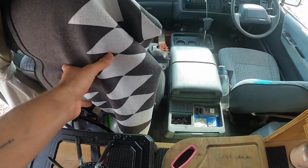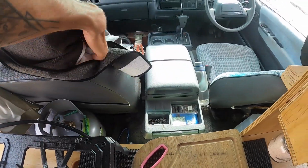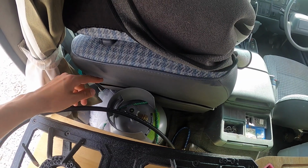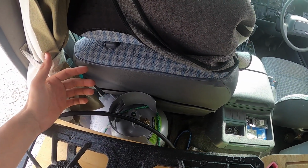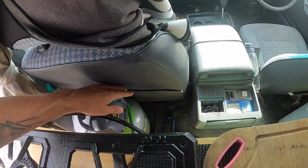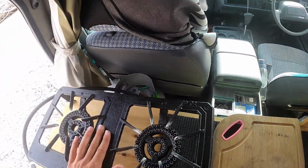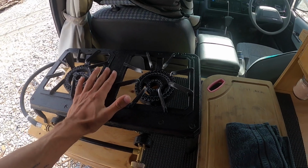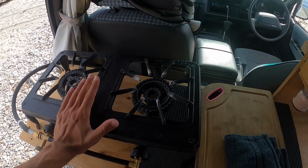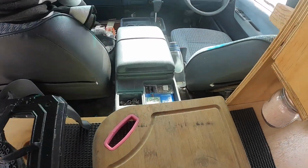Behind the driver's seat and the passenger seat, because we maximize storage around here, I've got a mosquito net for when it's obviously hot and I want the doors open and there's bugs. Great purchase. I've got my propane tank, which fuels my two-top stove. This thing is a beast. Handles all my cooking, which is great because I cook basically every meal.